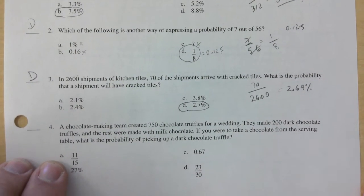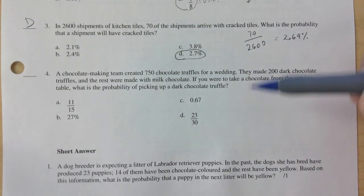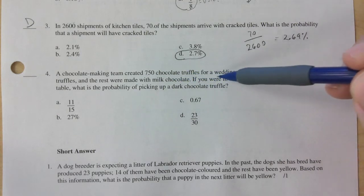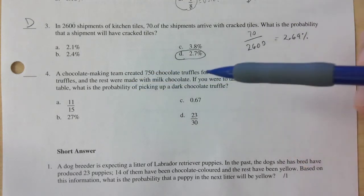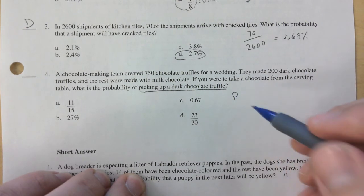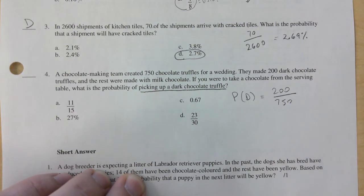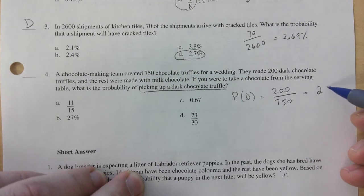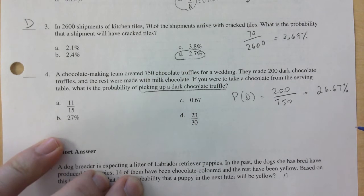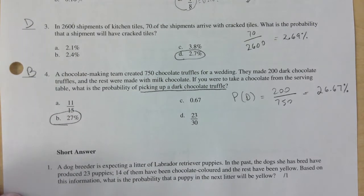1 mark each, okay? Chocolate making team created 750 truffles for a wedding. They made 200 dark, and the rest were made of milk chocolate. If you were to take chocolate from a serving table, what's the probability of picking up a dark chocolate truffle? Okay. Of dark would be 200 over 750. Okay, and if you divide those, you get 26.67%. And so the closest one is B, right? So 1 to 4, 1 mark each.